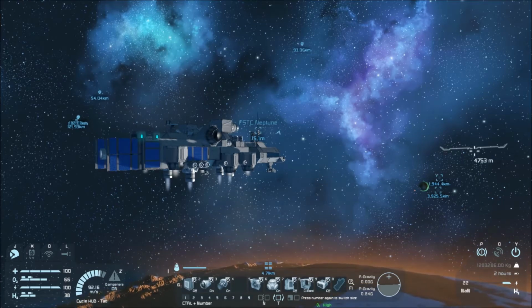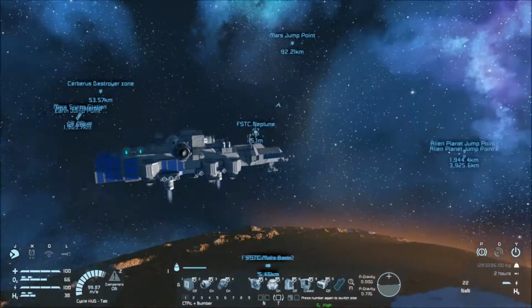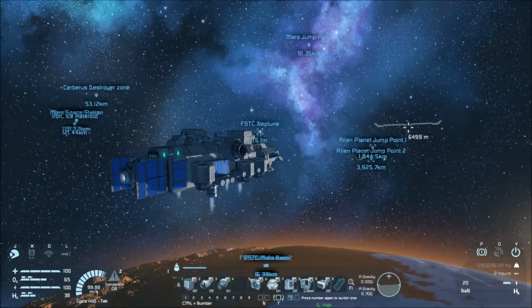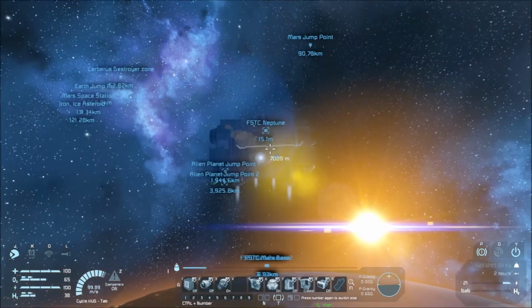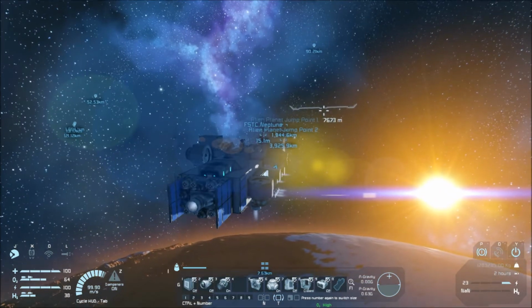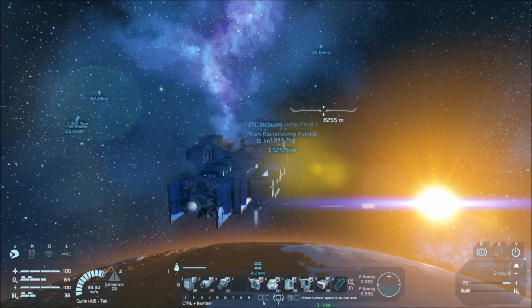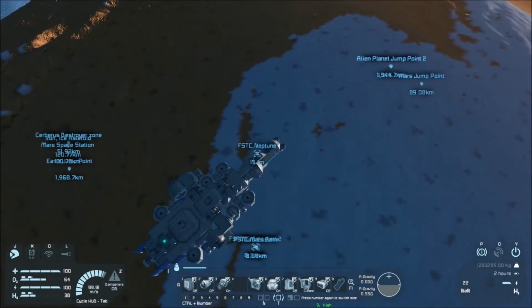Are those still helping? I think the atmospherics are still helping a bit. Now why is this only moving at 98.87 meters per second? Usually it goes to 100, which is strange. Alright, atmospherics are off, we're holding steady. And yeah, it's got some solars installed. It is increasing. I guess it's just something weird, I don't know. But yeah, that's basically it.